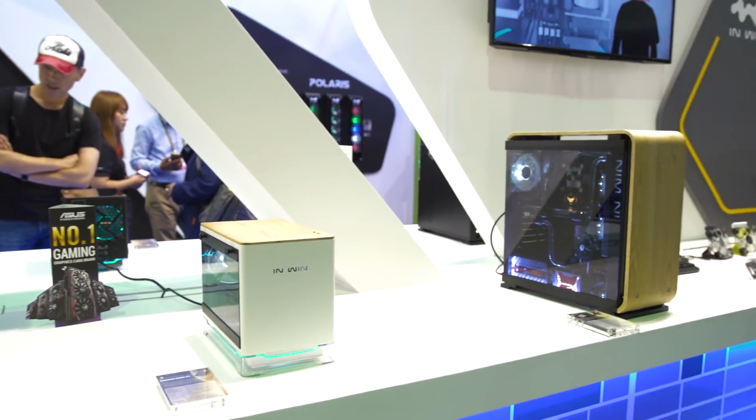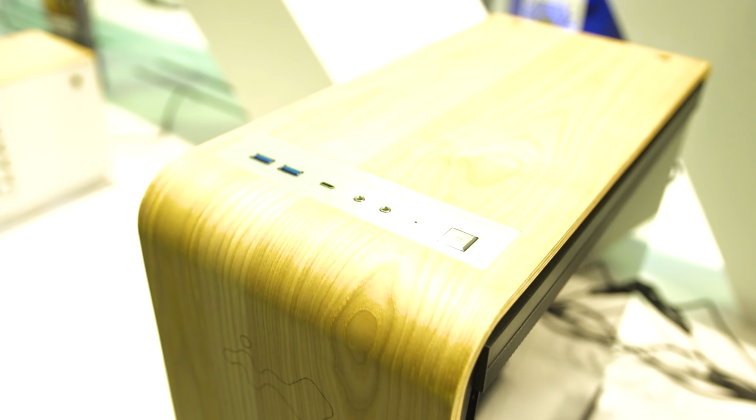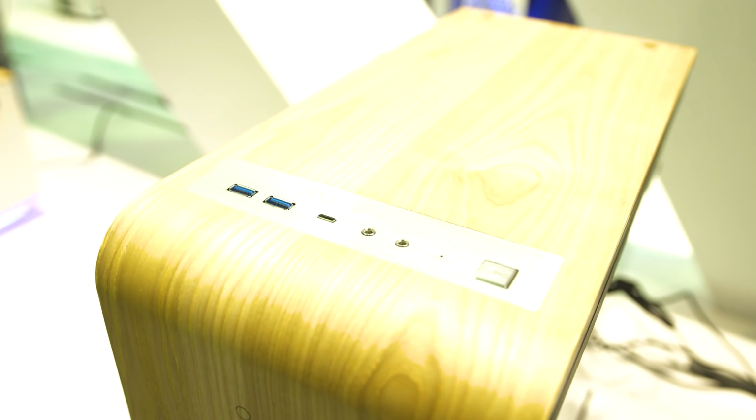We looked at InWin's booth. A couple of things we took a look at there. They've got some wooden cases, which are pretty neat looking. Now, they're very elegant. InWin has always been one of those brands that are all about function and form, but definitely form without sacrificing too much in terms of function.